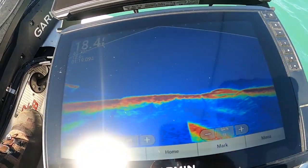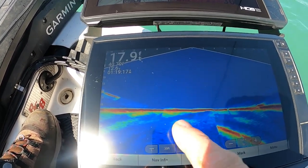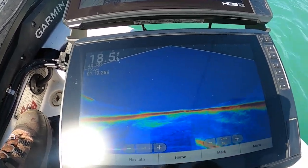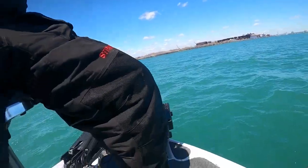There's rock right there, way out there. There's a walleye right there. Filming off the screen. There's one right there. What you got going on there, Jonesy? That's not a bad fish. Swings him in the boat.